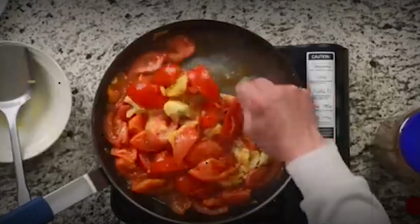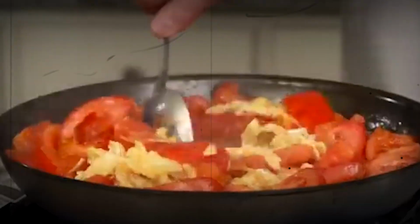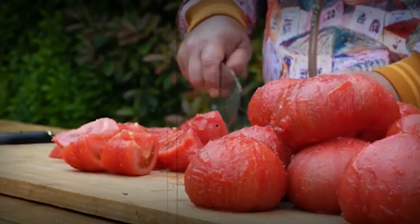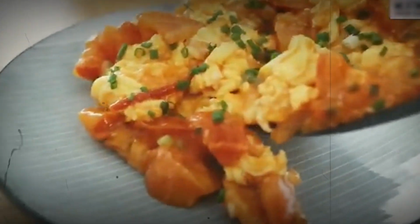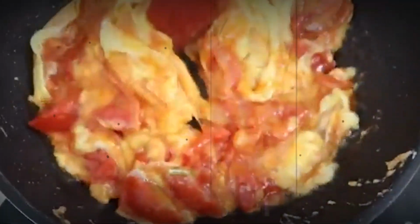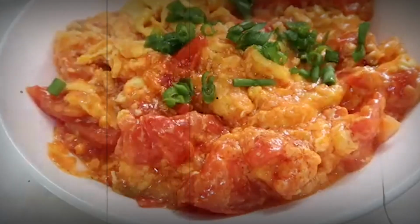To prepare, a generous spoonful of cooking fat or lard was heated in a skillet. Thick slices of tomato were laid in the hot fat and fried gently until they softened, releasing their juices and caramelizing slightly on the edges. Then, eggs were cracked directly into the skillet alongside or on top of the tomatoes.